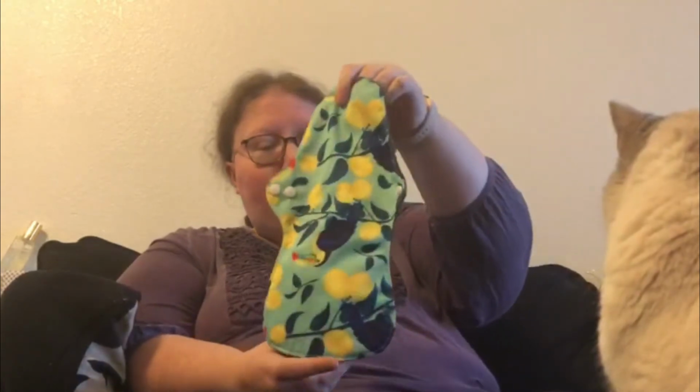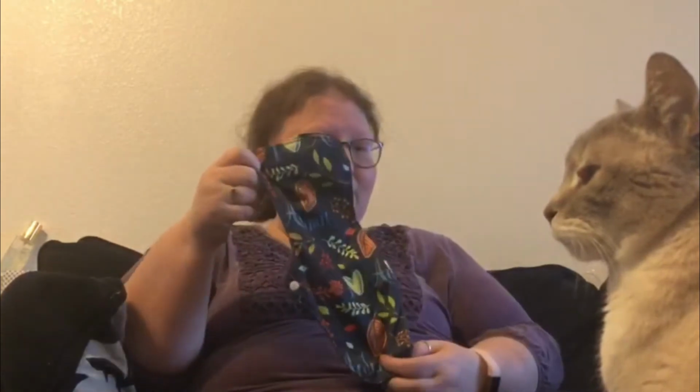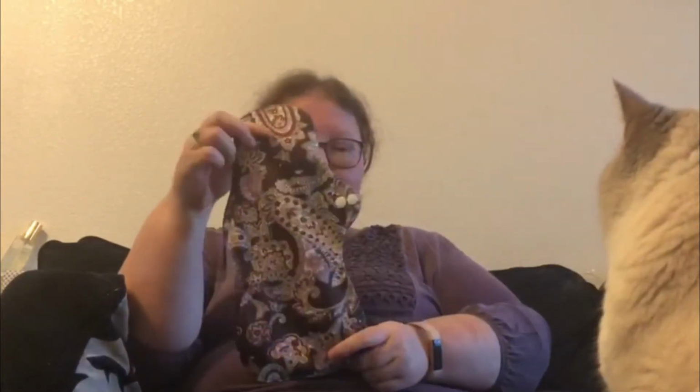And these are some examples of the fabrics that came. This one has lemons and toucans. And this one says, I love autumn. And actually I do, but you know, and this one has paisleys. It's just absolutely random.